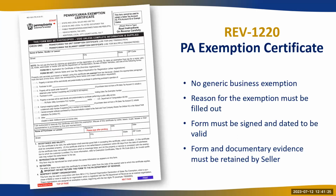Additionally, the burden of proof falls on the shoulders of the person claiming the exemption. You must supply supporting documentation when appropriate to support your exemption claim. If the form is missing any of this information or the purchaser's signature, the seller has a right to reject the exemption certificate and charge tax, as it will be considered incomplete. Now let's go over some of the reasons that you may claim an exemption in Pennsylvania.